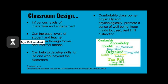We found that a learning space should be designed to influence levels of interaction and engagement, increase levels of student and teacher interaction through formal and informal means, help to develop skills for life and work beyond the classroom, and promote a sense of well-being, keep minds focused, and limit distraction. In the box, you will find words that we came up with as we brainstormed for our learning space for this project.